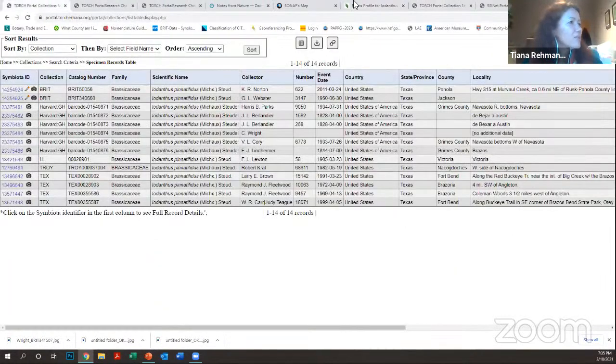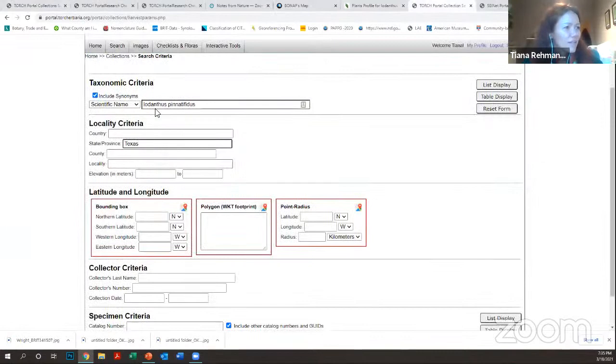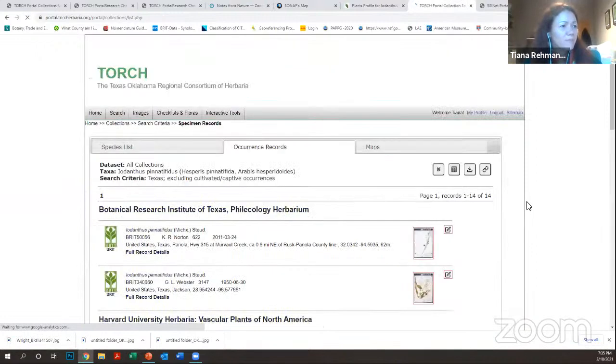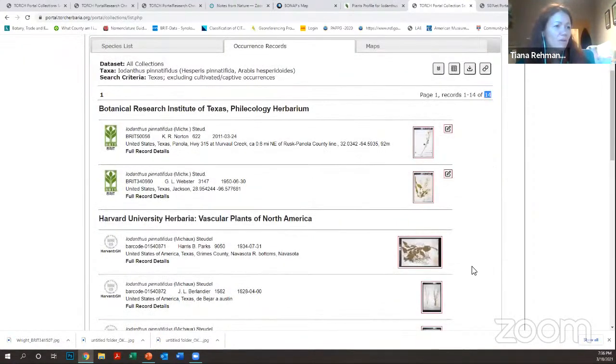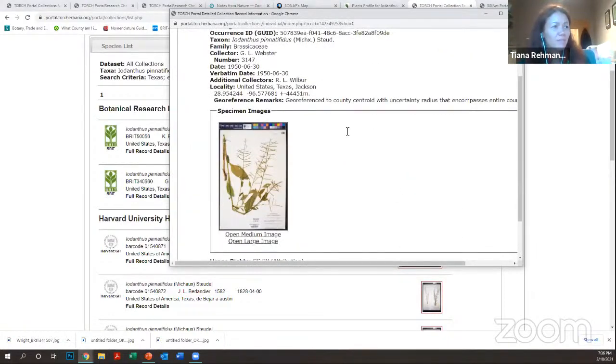All right, let's pop back into here. For Iodanthus pinnatifidus, I'm going to hit list display. This gives me a list of the collections that return that result. You can see it's found 14 records, searching across all those different institutions listed in the collections list. BRIT pops up at the top with 2 collections here, Grady Webster back in 1950. Let's have a look at that collection. I can click on full record details. Here's my specimen. You can see how large it was. That's what Katie was mentioning in her presentation.